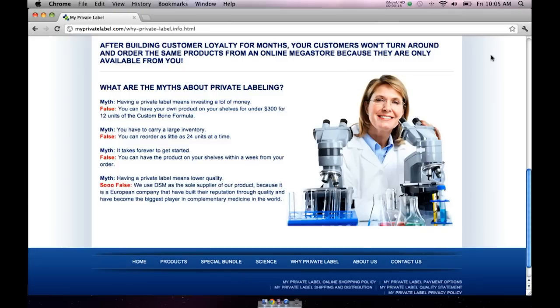The most common myth obviously is the fact that having a private label means investing a lot of money. No, it isn't. Actually, with one of our products, which is a bone formula, you can buy the minimum quantity of 24 for as little as less than $300, and that's already including the GST. And you can have that product within 7 days on your shelf, which is quite remarkable with your own label.